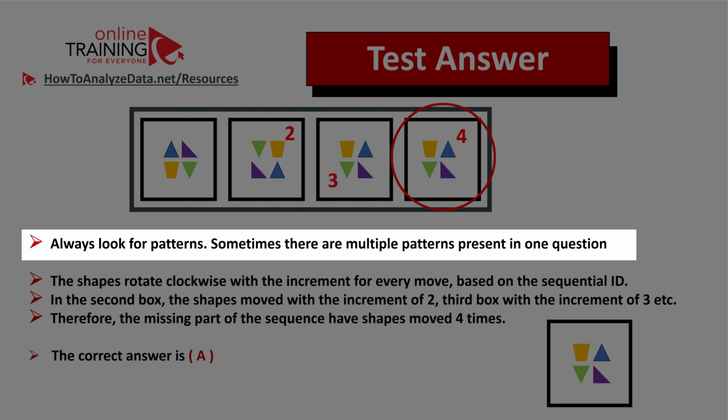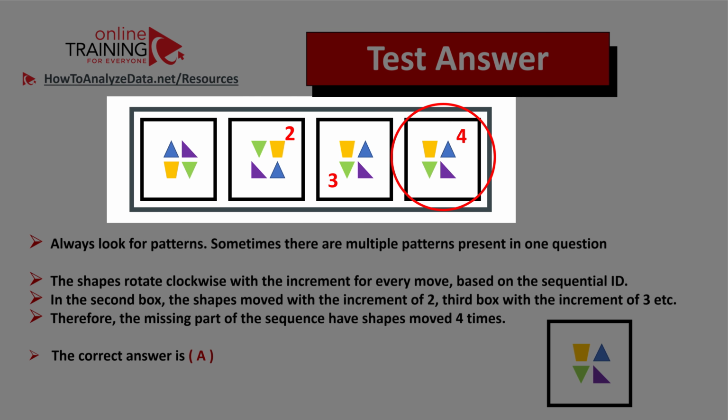As usual, always look for patterns. A lot of times there are multiple patterns present in the question, but in this particular case, there is only one pattern. And the pattern is that the shapes rotate clockwise with the increment on every move.